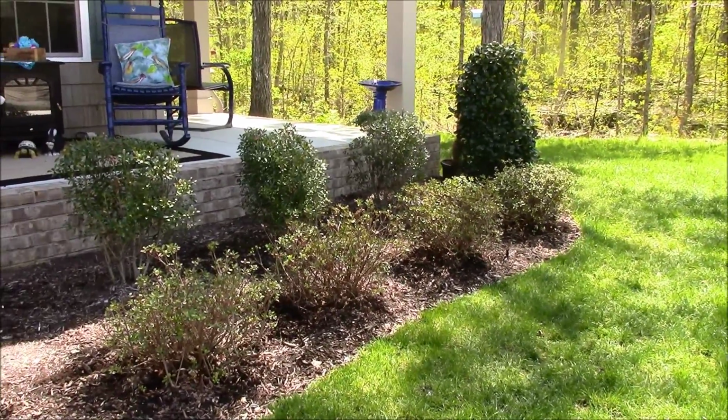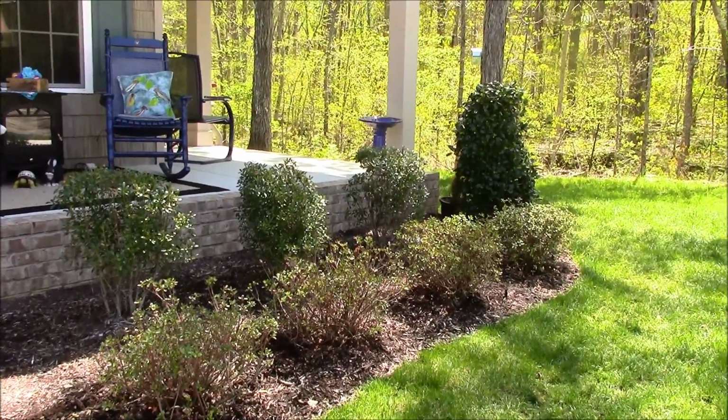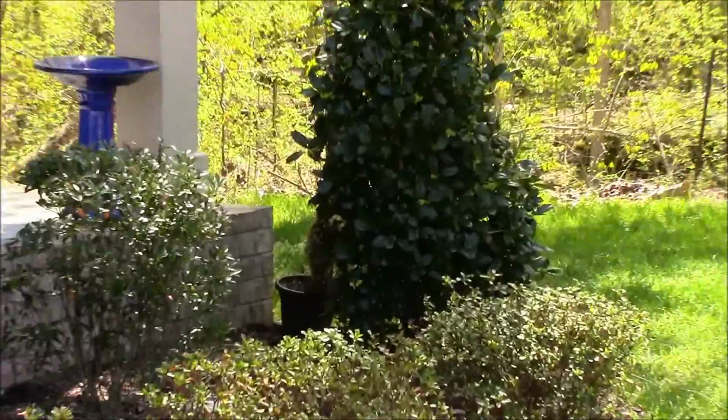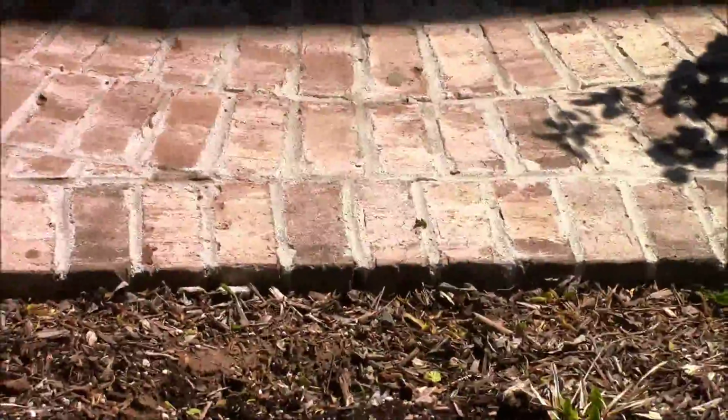toward the end. Okay. Your holly's probably a little bit too close to the house for my taste. It should probably be a little bit further out. But if you keep it trimmed, you'll be fine right there. This part where it meets your steps here, yes, I would break out of this straight line right here and get a nice curve going in here.